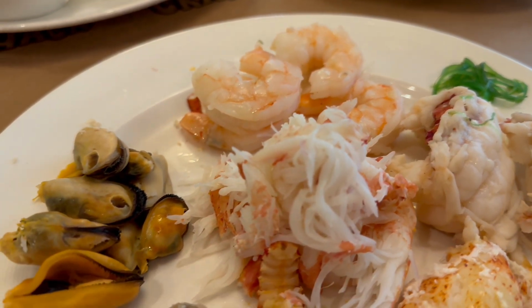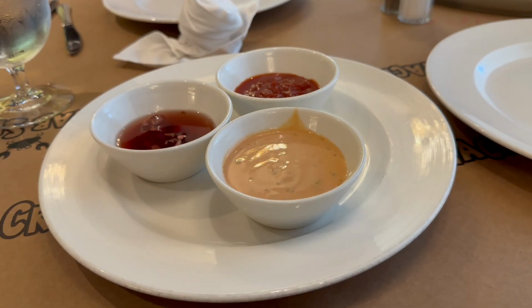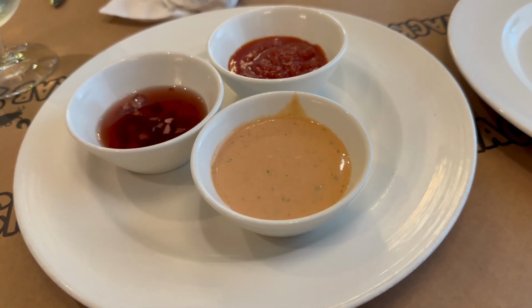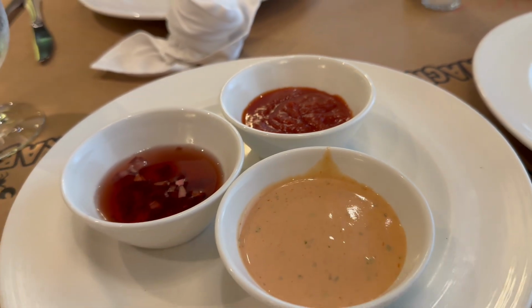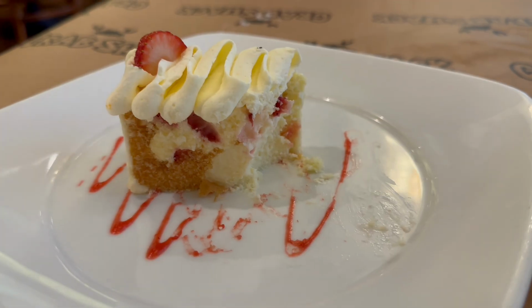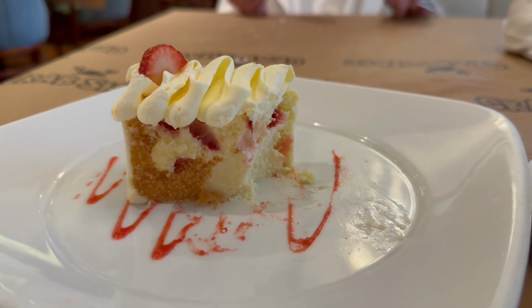All there was left to do was to dip the seafood into one of the three sauces, which were brandy cocktail, horseradish cocktail and mignonette. And to round off the meal, we went with a couple of desserts. There was strawberry shortcake and key lime pie in a jar.